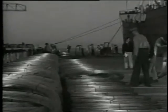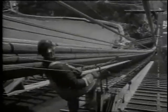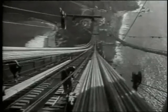80,000 miles of wire no thicker than a pencil were wound and spun together to make the 3-inch thick cable. That's enough wire to wrap around the earth almost 4 times. It just seemed easier to make the bridge out of it.